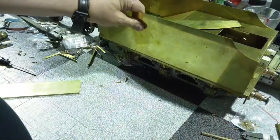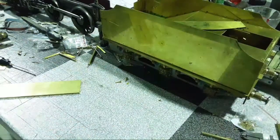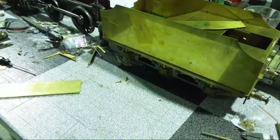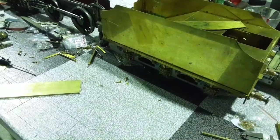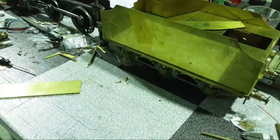But it's coming together. It's looking all right. Fairly impressed with it. It looks like a proper locomotive yard here. I'm going to have a working handbrake on the tender, I believe. At this point, I'm going to drill the holes and put in some shafts and leave it unoperational.